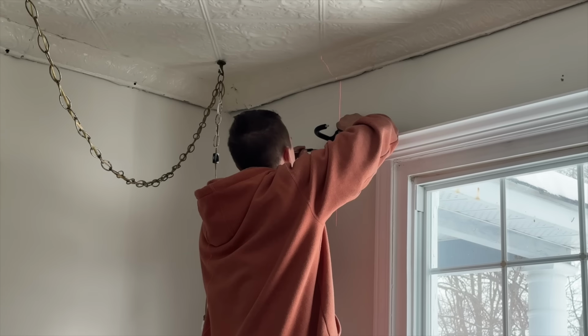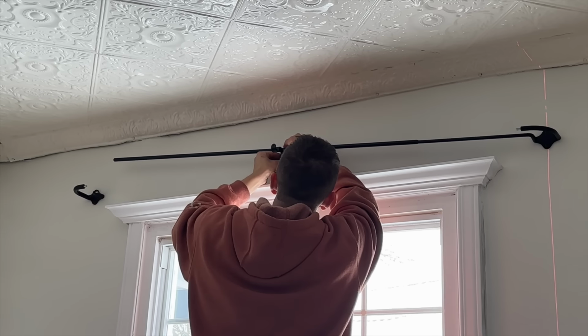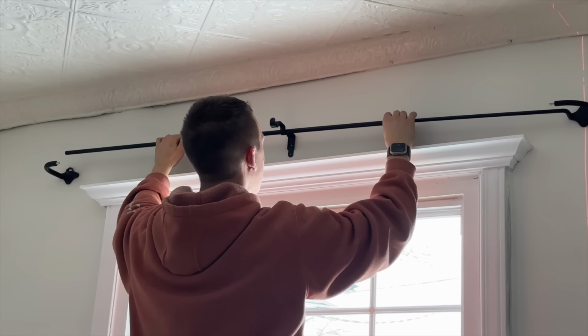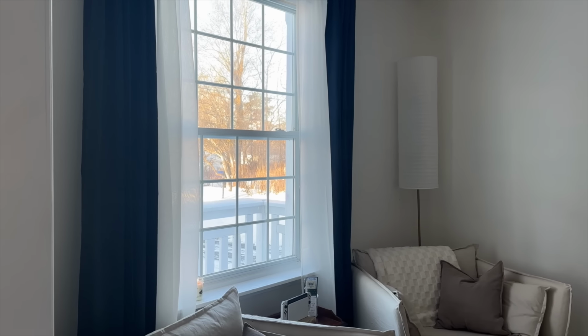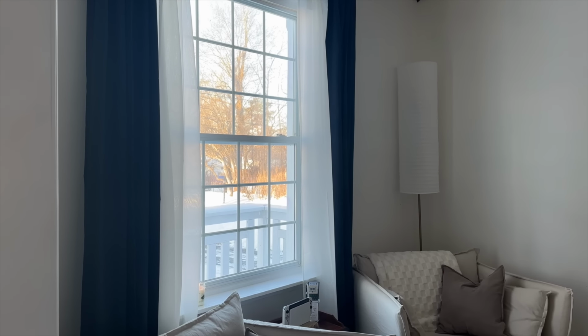Two, we swapped out the curtain rod. So we originally just had a single curtain rod in here and I asked you guys in part one what color curtains I should get. Navy was the winner, so I ended up getting navy curtains, and then I decided to swap out the single rod for a double rod. So I really, really love how it turned out.